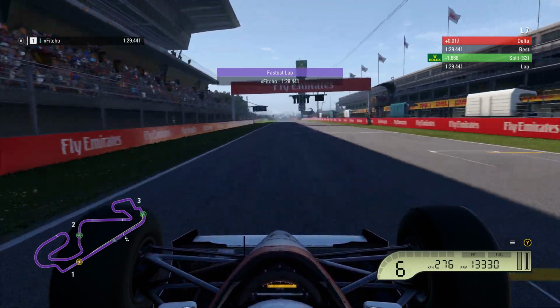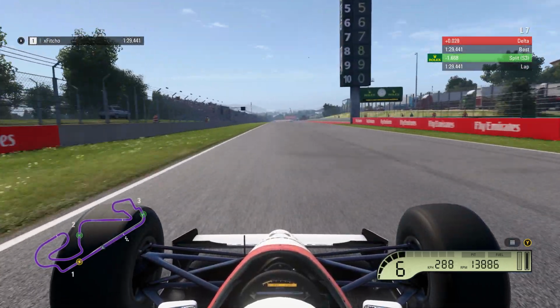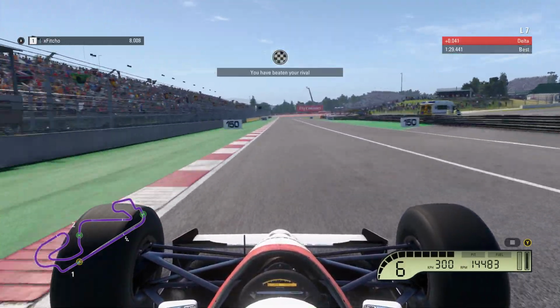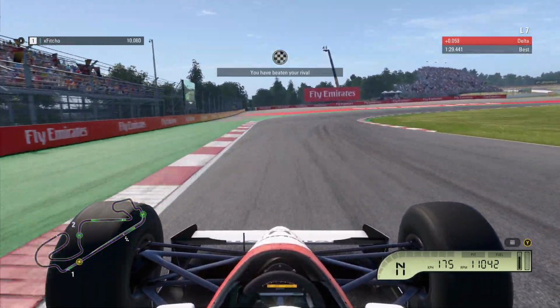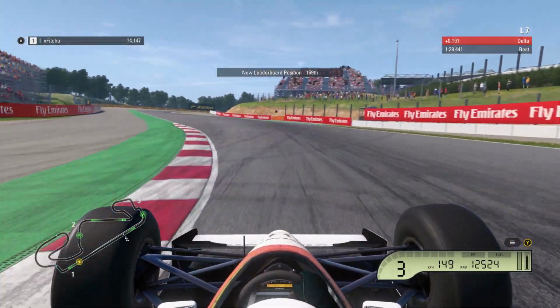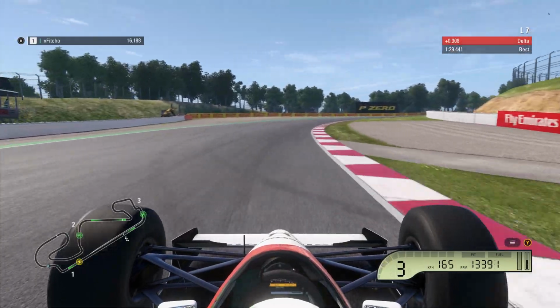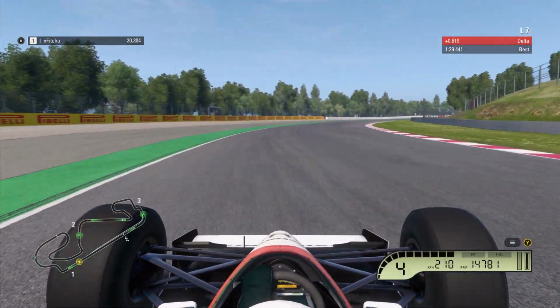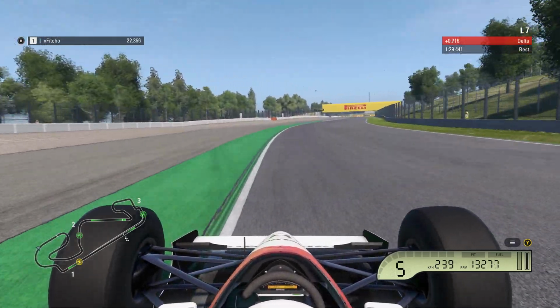There we go, that is the lap of the Circuit de Barcelona-Catalunya in the McLaren MP4-6. By no means a perfect lap, I made a little bit of a mistake at turn number 5 and at turn number 12, going a little bit deep, missing the apexes, but I think it was a good enough lap to showcase this car for you, which is a very, very difficult car to control. It is a little bit crazy on the brakes.